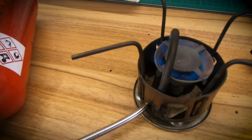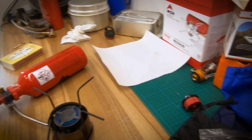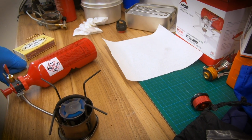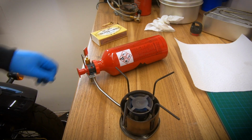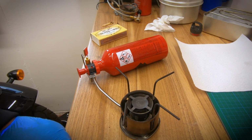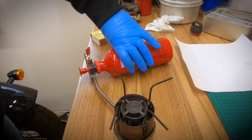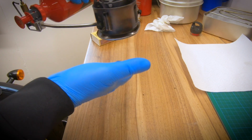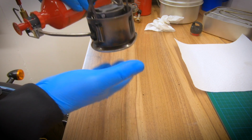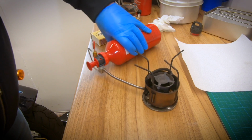So, we are literally cooking on gas. Absolutely perfect. So that's all burned off now. You know, if you think I had it on this wooden surface here, but it's not that hot, so you can still touch it, you see. So it's not the end of the world, so, you know, no problem.